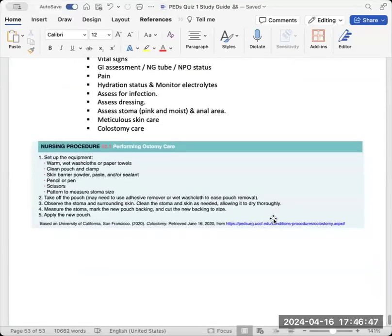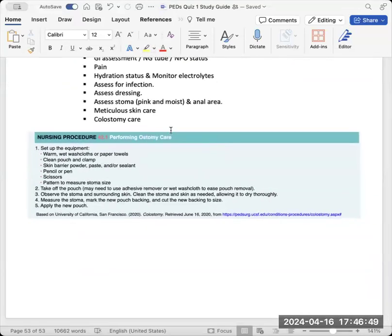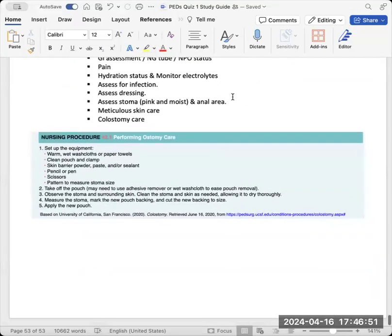Thank you. Other things is that you should know how to perform ostomy care, just in case she does ask. So you should have warm, wet washcloths or paper towels. Make sure there's a clean pouch and clamp. Have skin barrier, powder, paste, scissors. I don't know what the pencil or pen is for, I don't know if that's an actual pencil or a pen, so just look into that. I don't want to say I know what that is. And also make sure you have a way to measure the stoma.